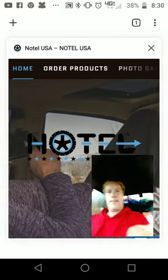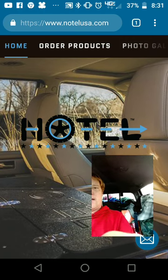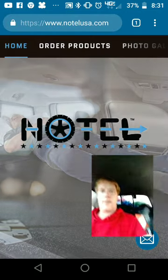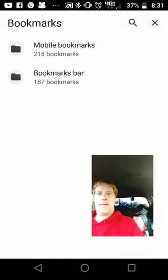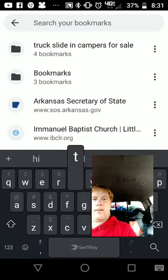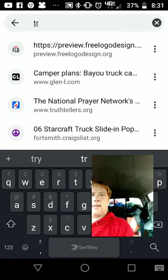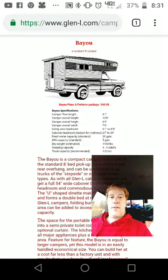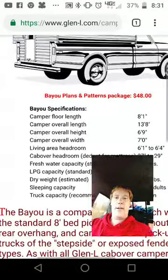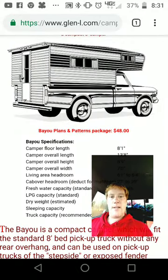Well, let's see. One idea. Get back here. Let me see if I can find this. You can full on build this slide-in truck camper. It's $48 for the plans. These sell for well over $10,000 new. So that would be cool. But that's a big project, obviously.